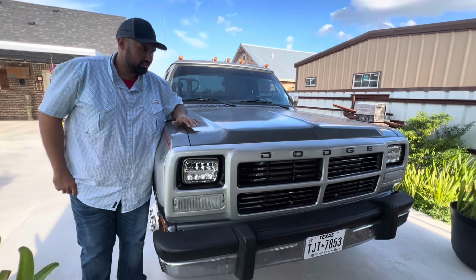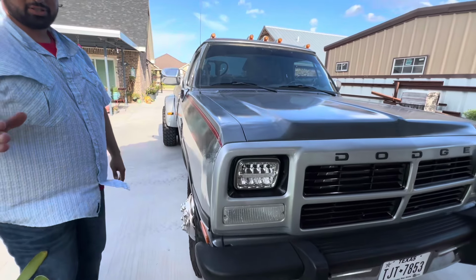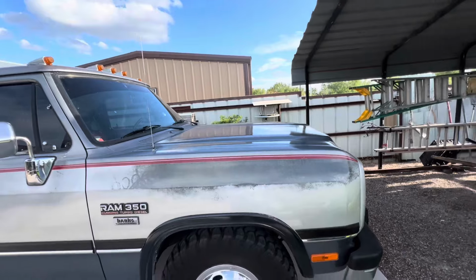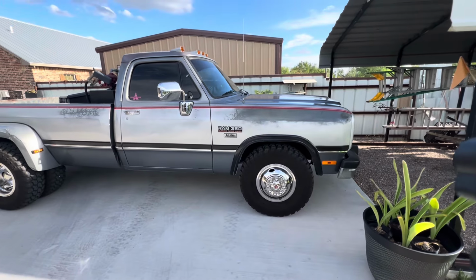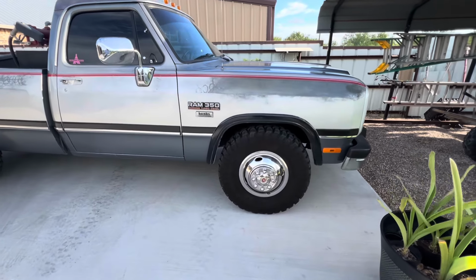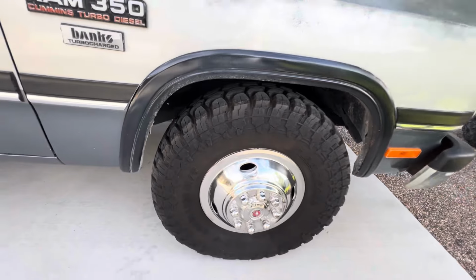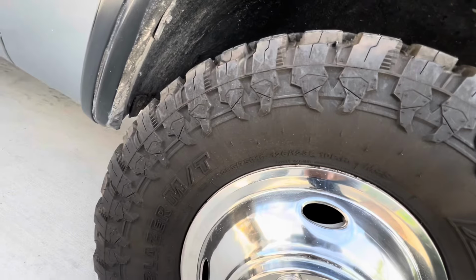So here's the truck. We'll do a little walk around the truck to showcase it. It's not clean right now, I need to detail it and stuff, but like I said, 1991 D350, leveling kit up front. We did the Moog springs, 7226s with an isolator. We have some brand new tires on it. You can see the tread on it. Let's see the size. I think they're 285/75R16s.